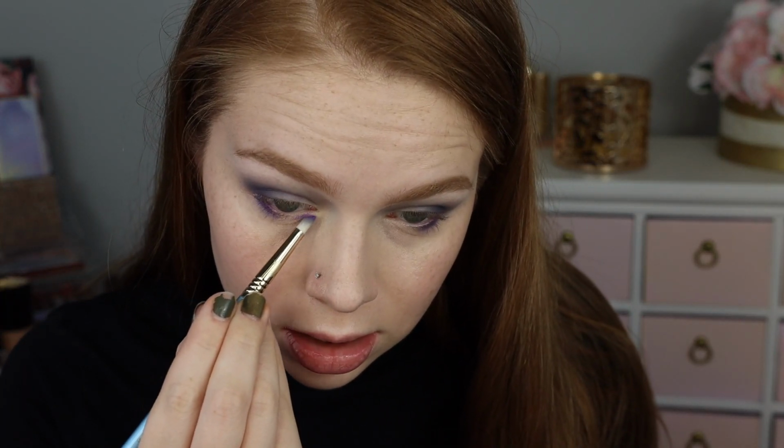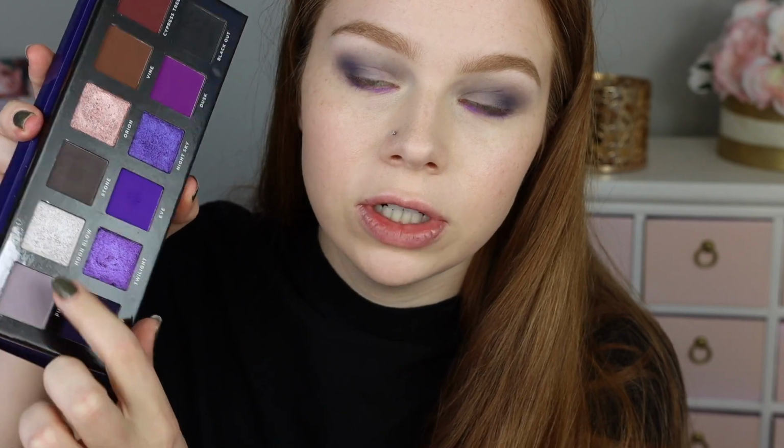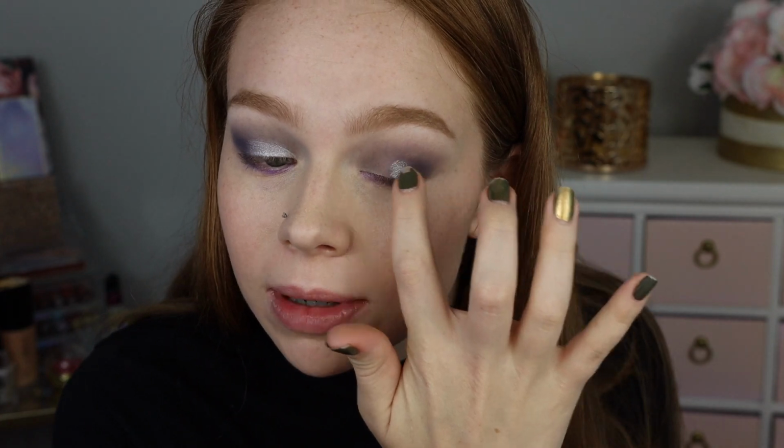I'm gonna go into the shade Twilight, and I'm gonna pop that on the front of the lower lash line, just filling in the rest. I'm also gonna take a touch of the Silver Moon Glow from my lower lash line and just throw that right here. I am picking up Moon Glow with my finger and just gonna pop that all over my lid and just kind of blending it into the outer V. Just a very casual picking my child up from preschool look, am I right?